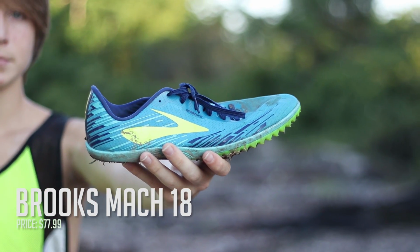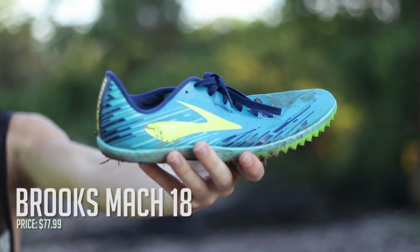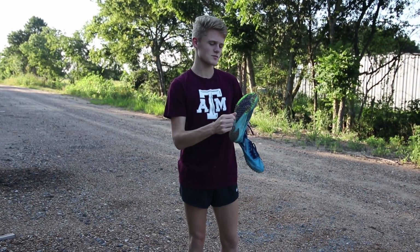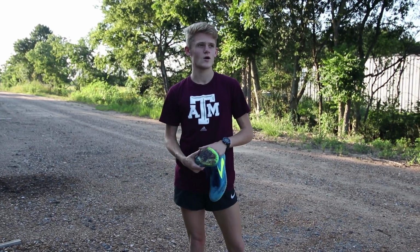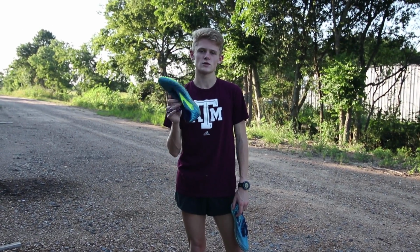If you want an advantage in cross country, I know a lot of people have this stigma towards using spikes in cross country. I know for a fact that because I use spikes, I'm at an advantage, especially on those courses that are a little bit grassy, which most of them are. These things are just unbelievably useful.